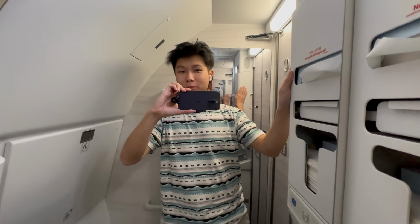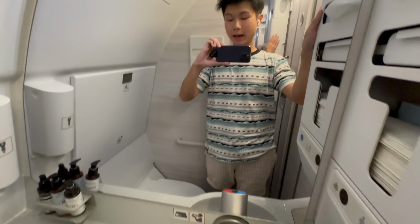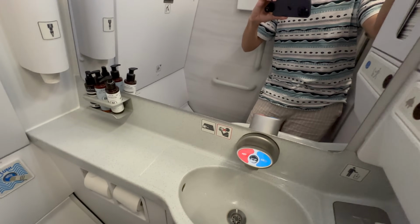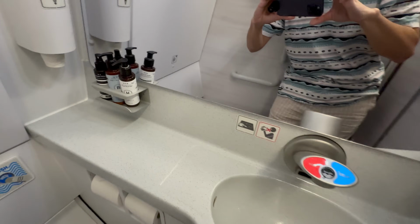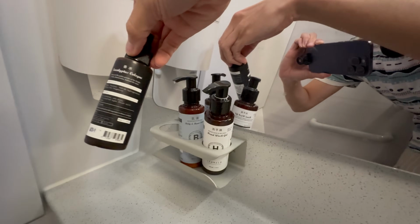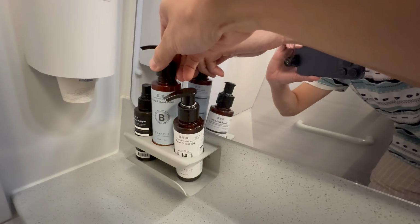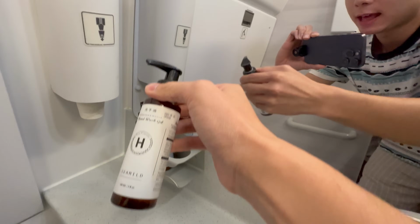Hello there, welcome on board the China Airlines A321neo Lavatory Tour. There are three at the back of this aircraft, so four lavatories in total. Amenity-wise, we've got cologne, which is quite rare for economy, hand lotion and body lotion, and this is hand wash.